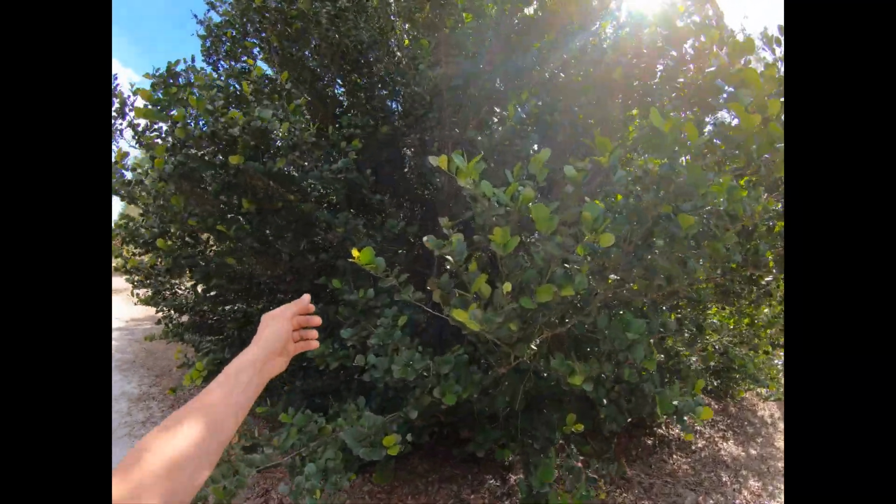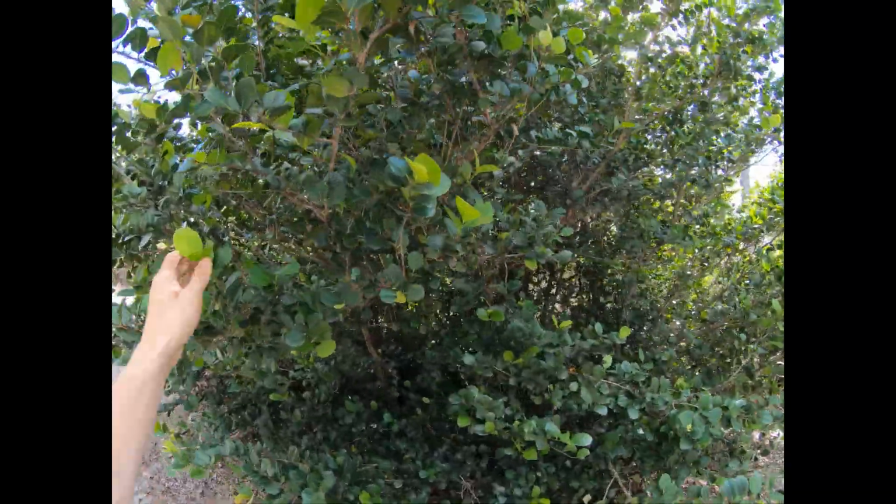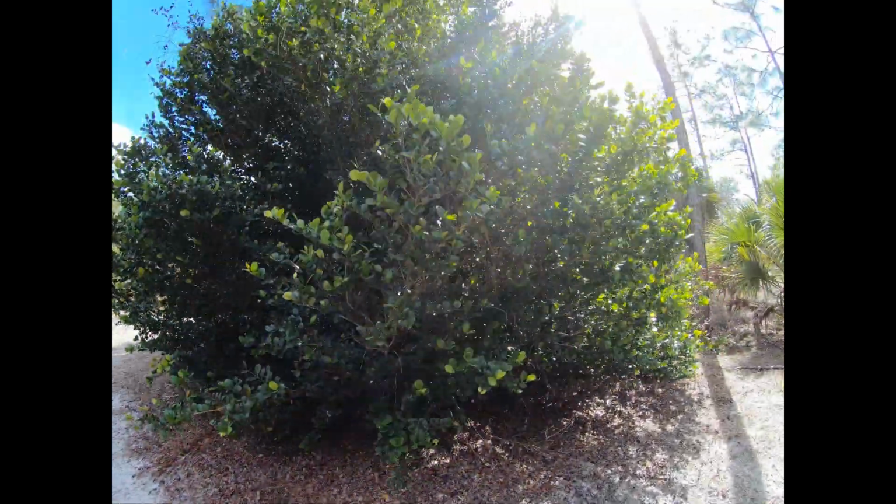So the two ecotypes, one of them has a dark fleshy fruit like this one here. The other one is more of a coastal variety, and it'll have a white fleshy fruit. Technically a drupe.